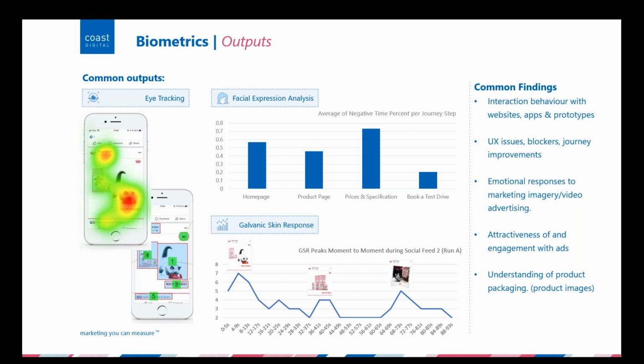And what we can do is we've mapped here the negative facial expressions against the steps in the journey. We can see a clear peak at that prices and specification step. And that helps us diagnose that that's obviously a problem and worthy of further investigation.